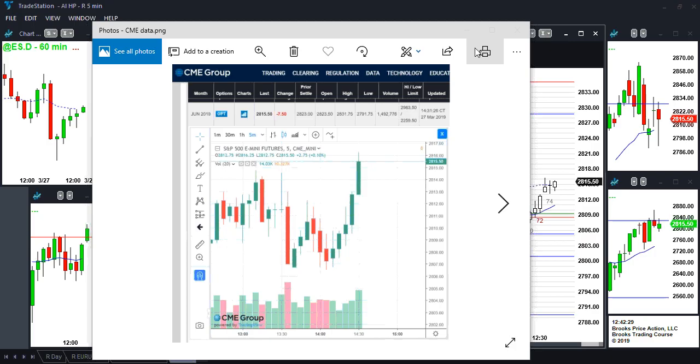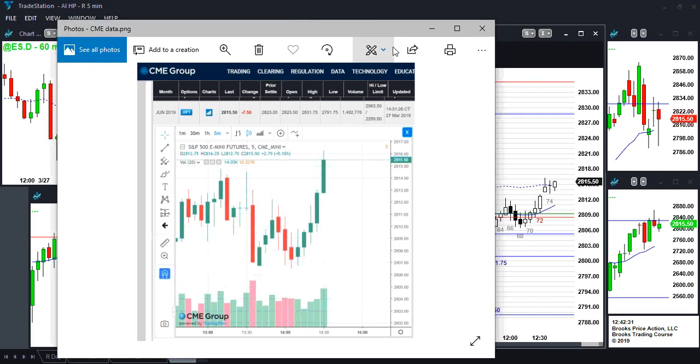I just looked at the CME website. You can see the gap on TradeStation data right here, but look at the CME website. The bars actually overlap by a tick. The low of this bar is 1 tick below the high of that bar. So the actual data, the CME owns the data, so they get to decide what the actual data is. And on the CME chart, there is no gap, even though on the TradeStation chart, there is a gap.